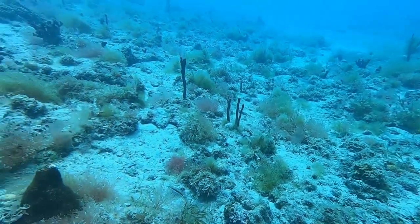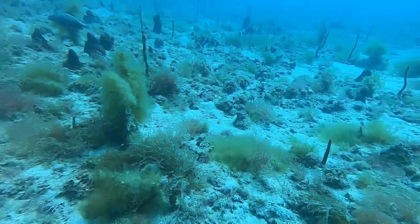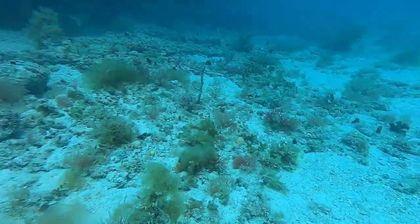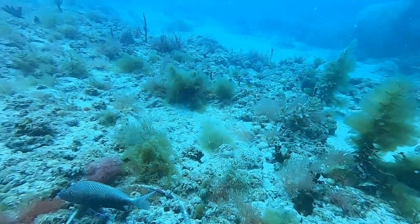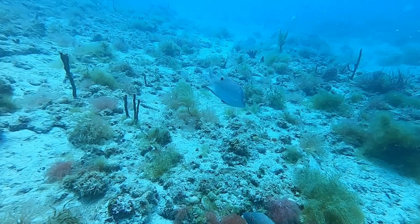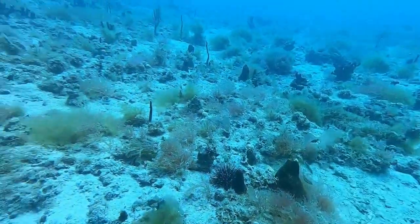And then you can see the scamp right there, just behind the ledge. It's either a scamp or a gag grouper. It's hard to tell there. Either way, it looked like a pretty nice sized fish. You see them in the background. You got all the hogfish and stuff scattered throughout there. And they're attacking one of our baits that we dropped down.